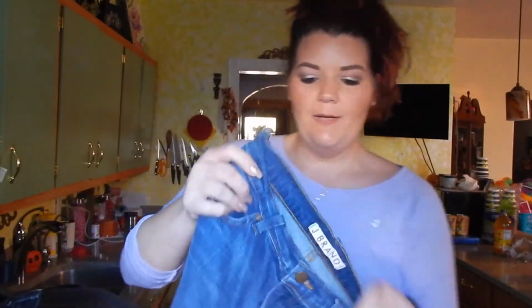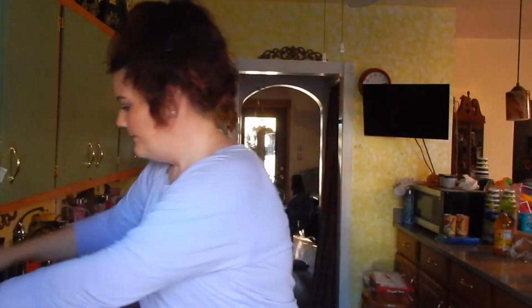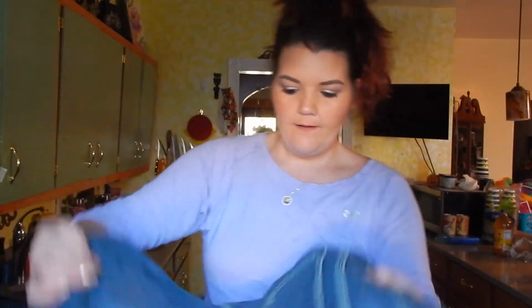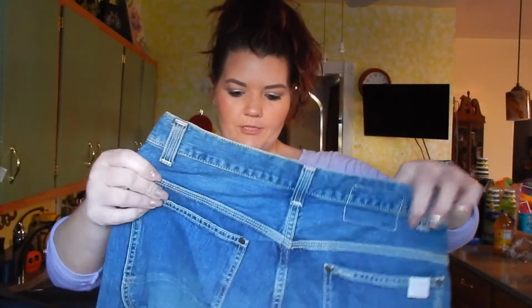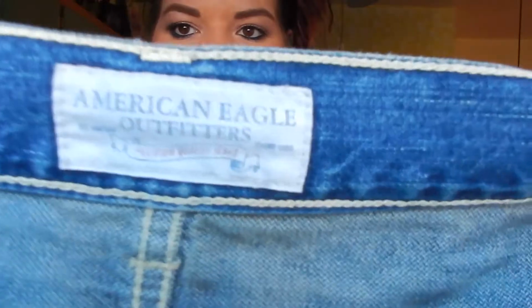These here are J Brands. We just listed a pair of these just the other day. Actually, I think it was last night. These are kind of like carpenter, old school American Eagle. And you could tell by the tag here that they're older. But they're kind of that carpenter style. I think that's what they're called.